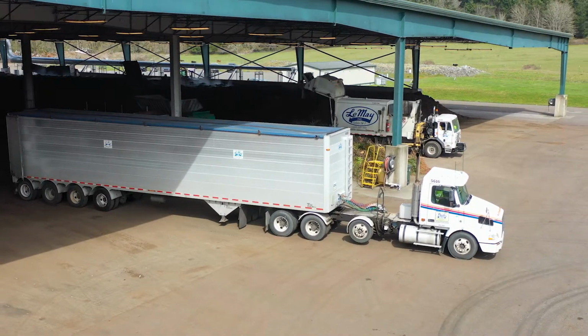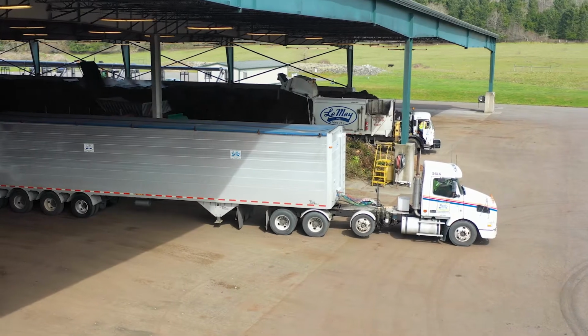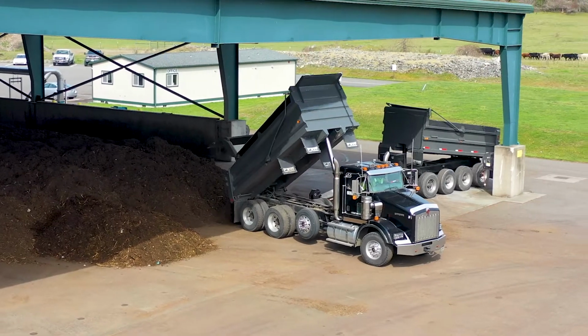So this is our receiving area for commercial and residential yard waste. It's all pre-ground from other facilities in Thurston County and Pierce County. They truck it to us in this form, and then we process it throughout our facility.